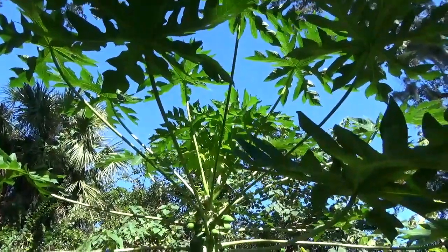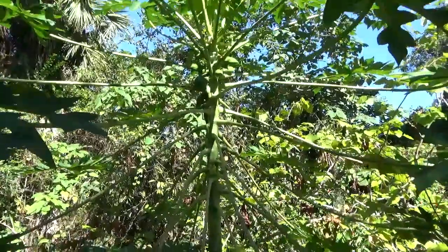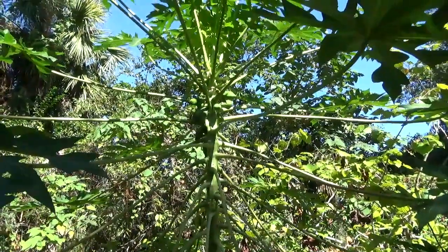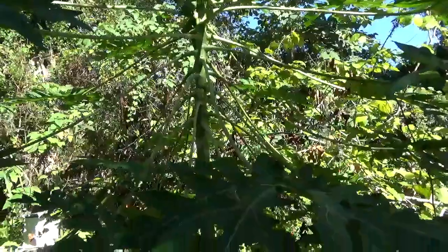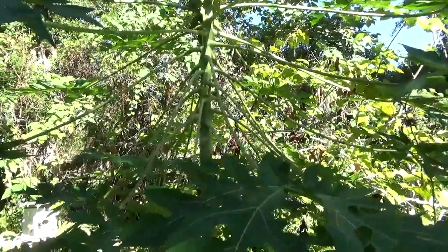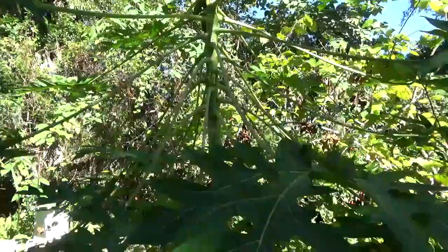I may have to get a ladder if any of those actually ripen. But so far they get to be about 4 to 5 inches long, and then they fall off. And every one that I've cut open so far has had rot or worms on the inside. So I'm not sure what I'm going to do about that.